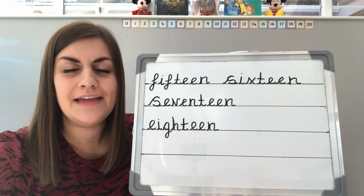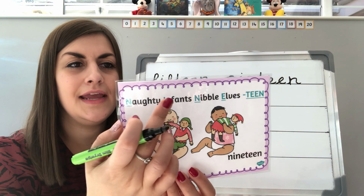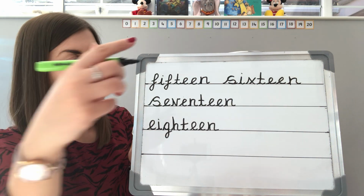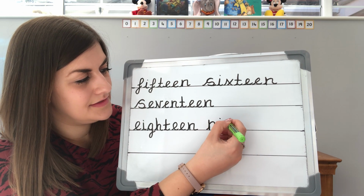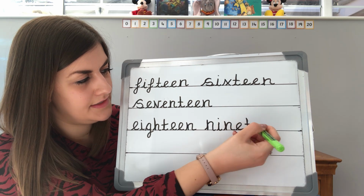And next one we have got, it's that funny one we had the other day. It's about the infants and they're nibbling the alves. So naughty infants nibble alves, and then teen this time. So naughty, and you'll see, infants nibble alves, and then teen.